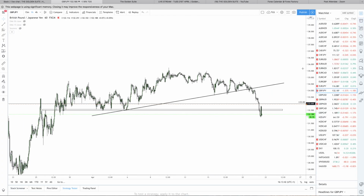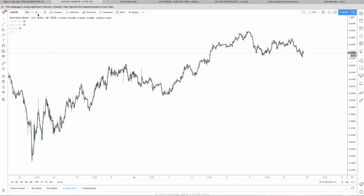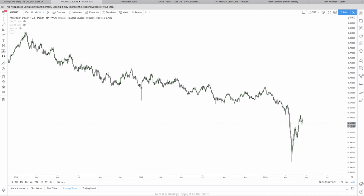Okay, cool. So I'm not going to delete everything on this graph because I'm actually looking at this pair today. This guy, USD. I'm not looking at this pair at the moment. Let's go daily time frame. Now, we need to go back in time. So we go on to the replay function at the top here.